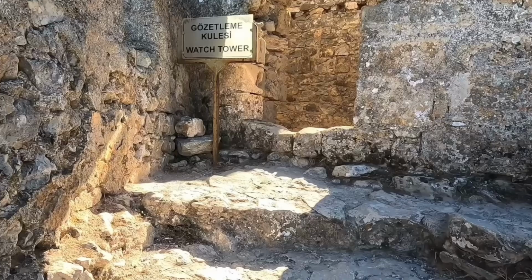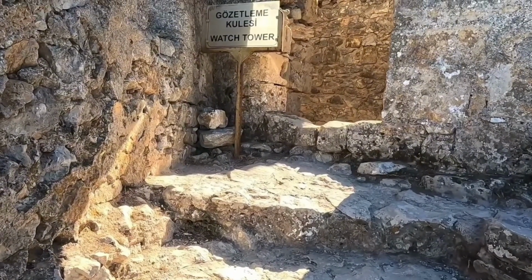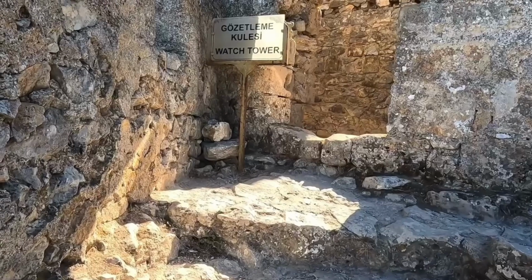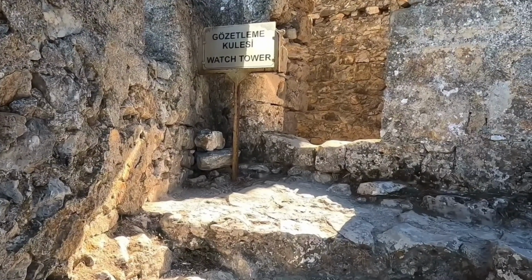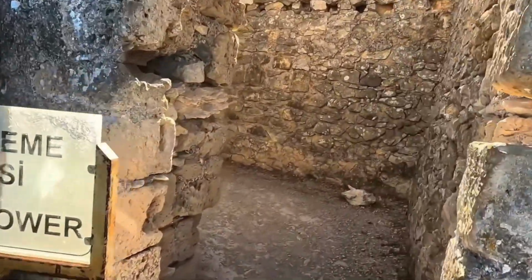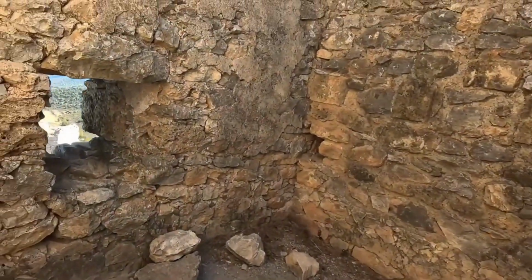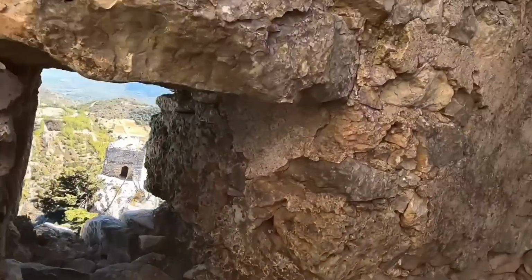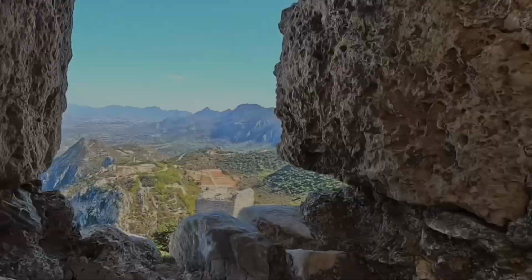At the top, my goodness me, I wish I was 30 years younger. Oh, anyway, I'm going to take you all along the watchtower now. I think there's a song in that. Amazing view.